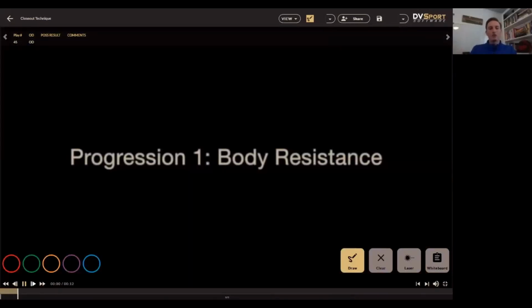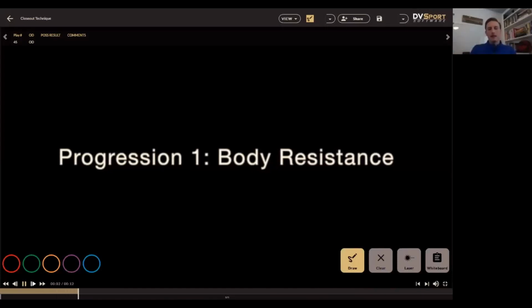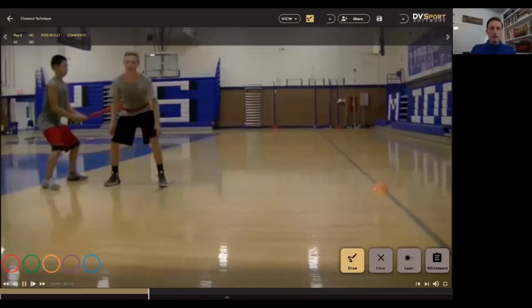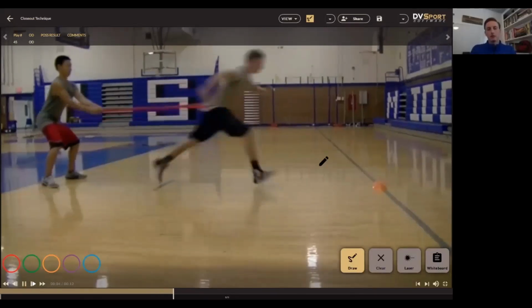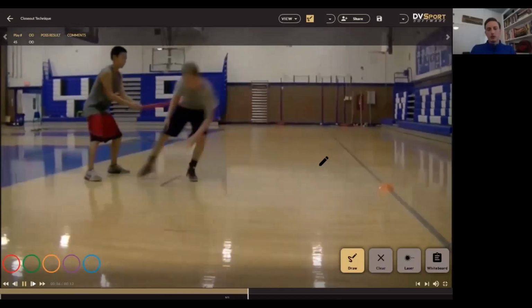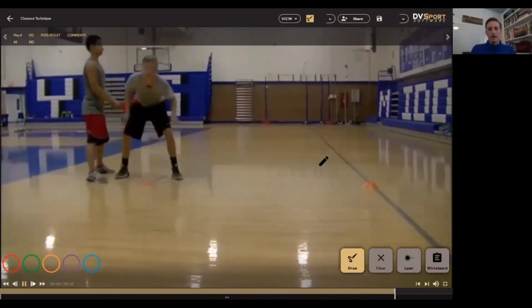But now we can progress that drill and not only work on the technique, but build better explosiveness by adding body resistance. Something Patrick Beverly does a lot in his training, using resistance bands to improve the explosiveness of the movement. So we partner up, we put an elastic band on their waist, they're working on that drop and crossover step. Same shuttle drill, but we're progressing it and making it more explosive and getting more out of it.